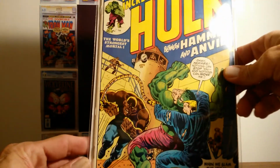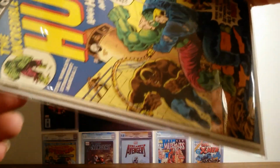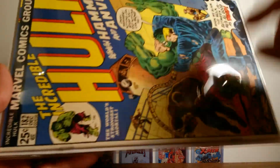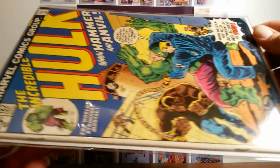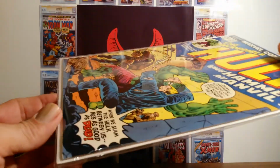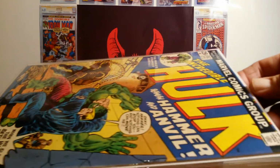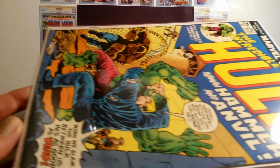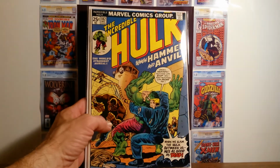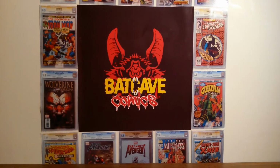And 182 is freaking beautiful. I mean, there's a couple little wrinkles right there, but I'm going to have this thing pressed out and graded. Because this is a super sharp copy of this book, front and back. I'm real happy with this one. All right, let's count them down.